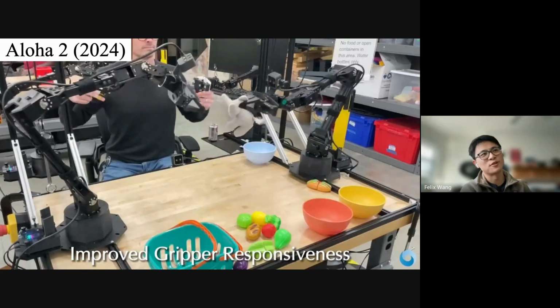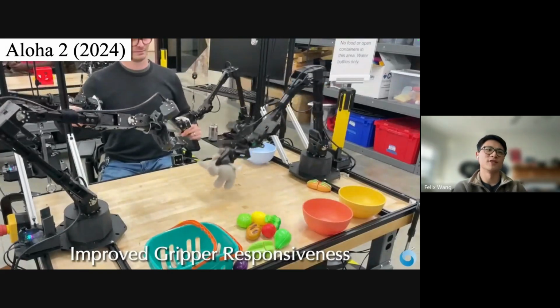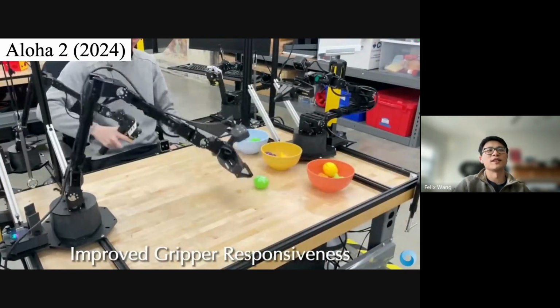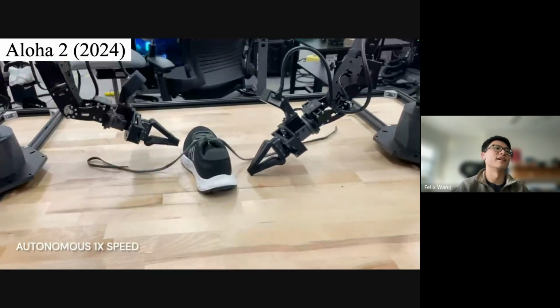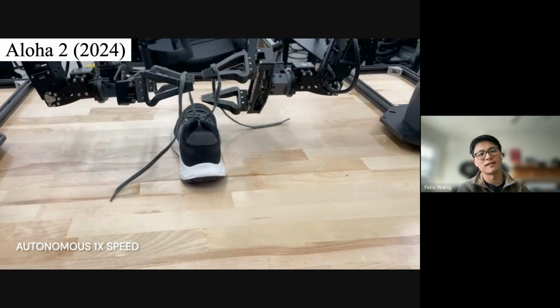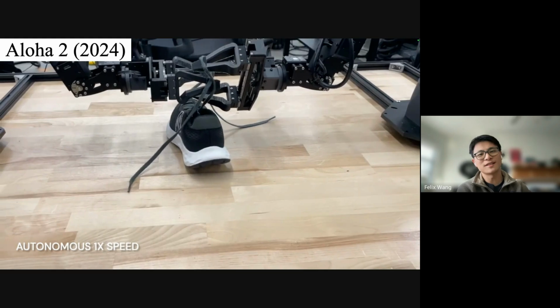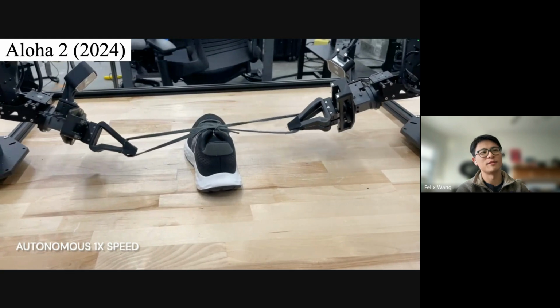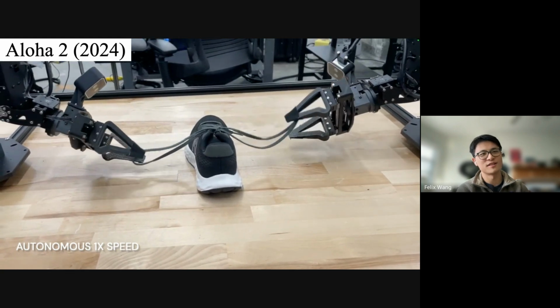And then fast forward about 60 years later, we have similar systems, such as this puppeteering ALOHA system, where users are controlling one set of arms to generate manipulation data, and then that data is logged to train super dexterous manipulation skills, such as the ones you're seeing here of tying shoelaces. These capabilities were not there before, and through 60 years of hard work, now we're at a stage where we can do super cool demos like this.